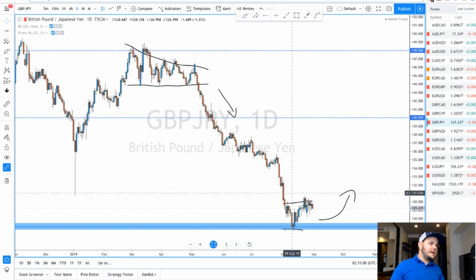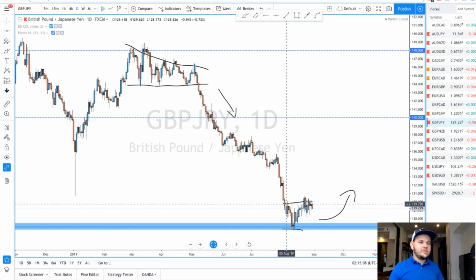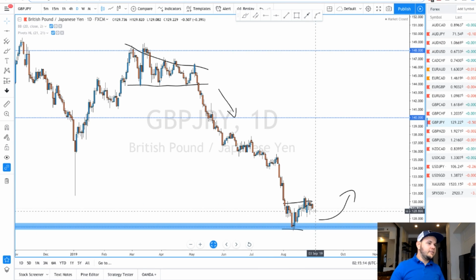So the pair is coming back here to 1.127. That's where you are looking for bullish trades. I'm still looking for bullish trades in that pair because we are kind of sideways. We're not trending anymore. We're starting out a sideways market, so I expect price to come out and go back down.